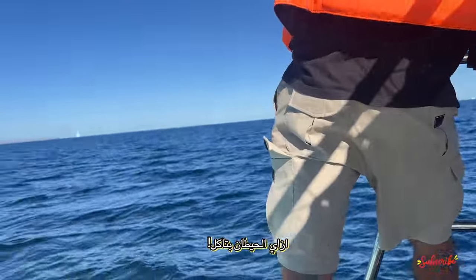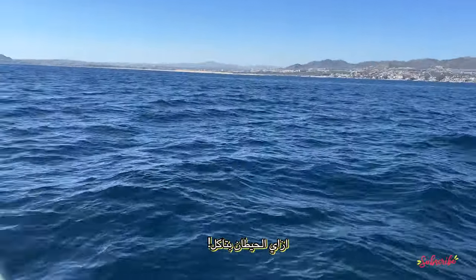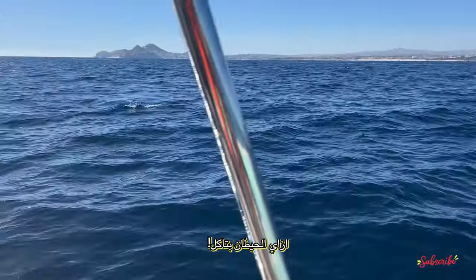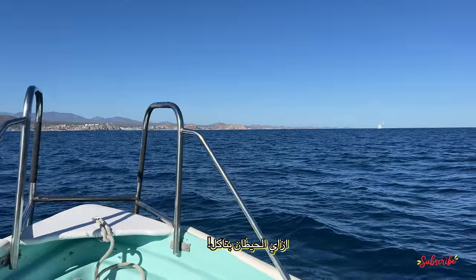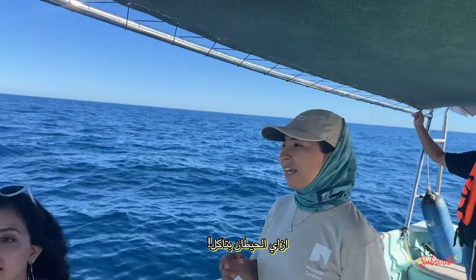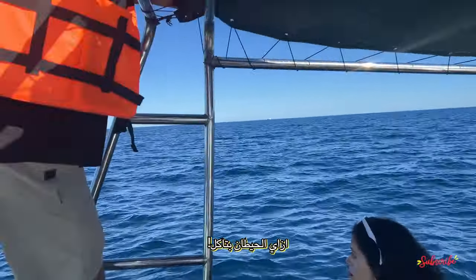Humpback whales, for example, they can eat in different places, also here in the North Pacific. So they can eat in California, Oregon, Canada, and also in Alaska. Humpback whales eat fish mostly. They eat sardines, herring, mackerel, anchovies.